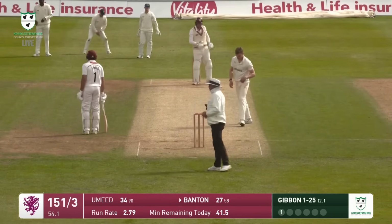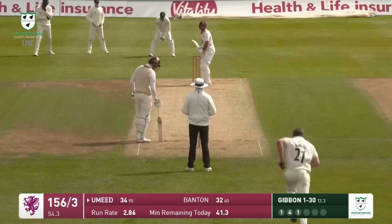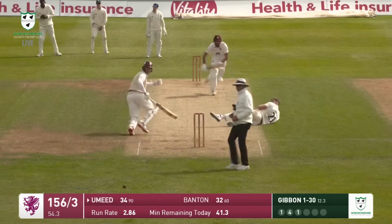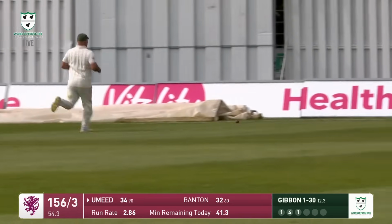This is driven handsomely through the offside. Beautiful shot from Tom Banton. Not that far away, as Gibbon is into Hamid, who drives firmly, and it eludes Joe Leach, and that I think will beat Leach to the boundary.